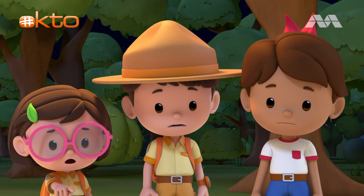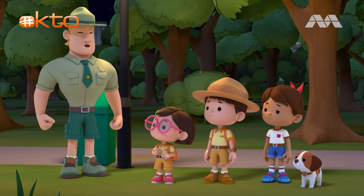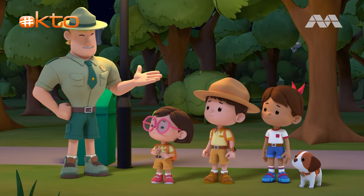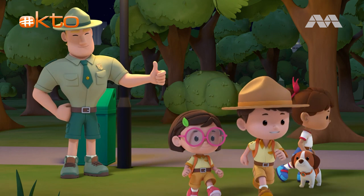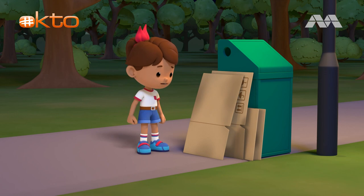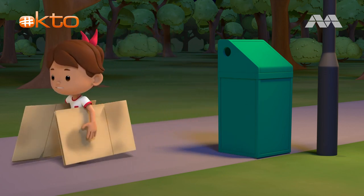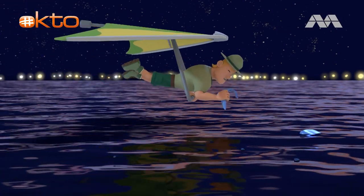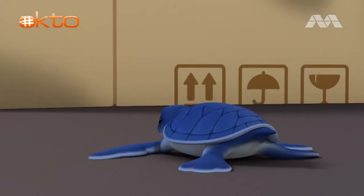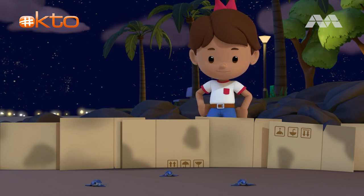A baby turtle's being dragged under the sand! There are dangers all around. Junior Rangers, let's split up to save the baby turtles. Got it! Let's do this! Aha! This might work! Baby turtles, I'm coming to save you! Hang on, baby turtles. Don't get caught in the plastic bags. There! Much better. That should do it. Turn away from the rocks, baby turtles.